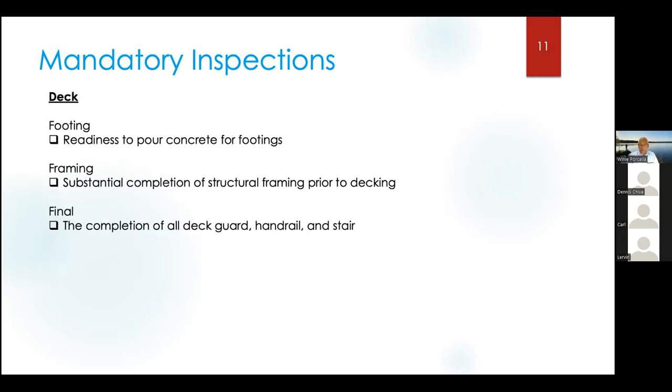Okay, when you are adding a deck, or creating a deck or rebuilding a deck, you apply for a deck permit, there are three inspections for a deck. One is the footing, and then the framing, and then the final inspection. In a deck wherein there's no roof above the deck, the framing and the final inspection can be done at the same time.